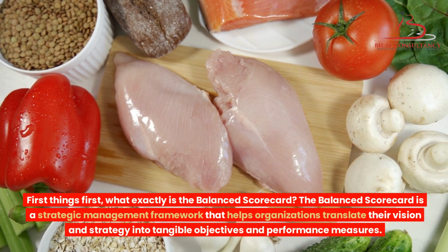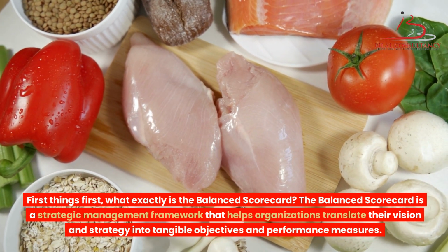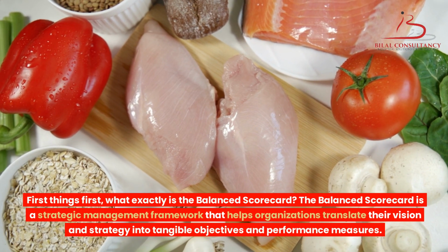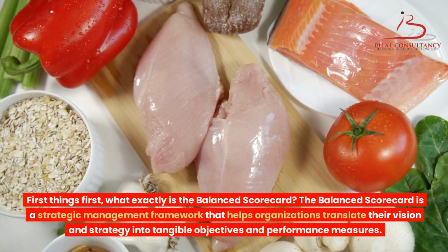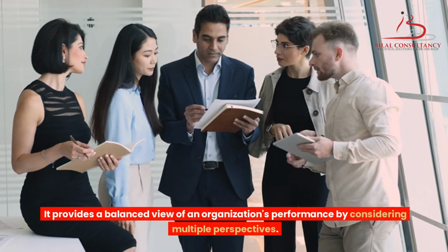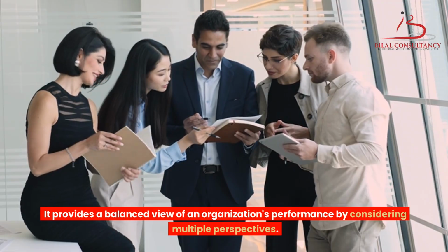What is the balanced scorecard? First things first, what exactly is the balanced scorecard? The balanced scorecard is a strategic management framework that helps organizations translate their vision and strategy into tangible objectives and performance measures. It provides a balanced view of an organization's performance by considering multiple perspectives.